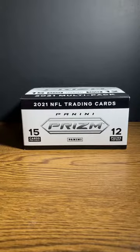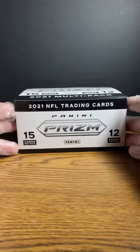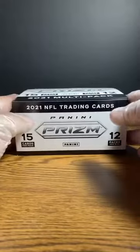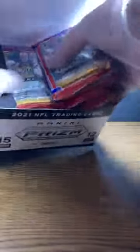Tonight, we are going to be opening up another box of 2021 Prizm football cards. There are 12 packs per box with 15 cards per pack. I did one of these last night. I'm going to guess this one has to be better than that one. It wasn't horrible, but there's some big-name rookies that we still gotta be pulling, so here we go. Good luck.